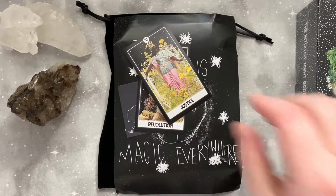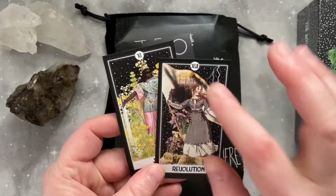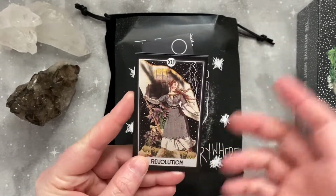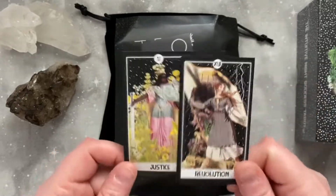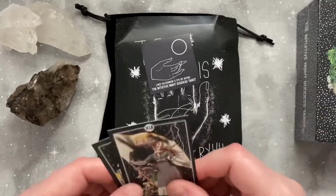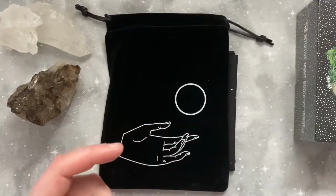It did come with a number of stickers. So we have here the Justice card and the Revolution card, which is the Tower. So I liked some of the choices that she made as far as how to represent the different cards. And this is a collage style deck, but I really liked the way that the collage was put together in the cards that I did see when I backed it. So I really enjoy that, and it's nice to have some stickers included. Here's her card. There's a little postcard thing here that says there is magic everywhere.